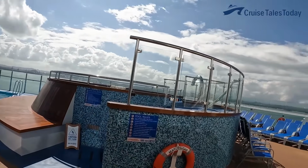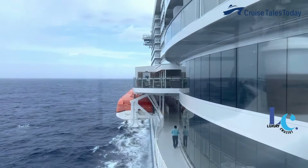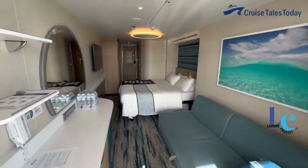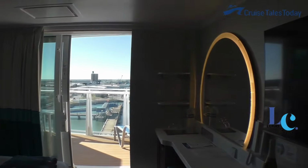Let's start with where you'll actually be sleeping, because your stateroom experience can make or break any cruise vacation. The Mardi Gras offers the standard cruise ship accommodation hierarchy, but with some thoughtful upgrades that show Carnival learned from passenger feedback over the years.